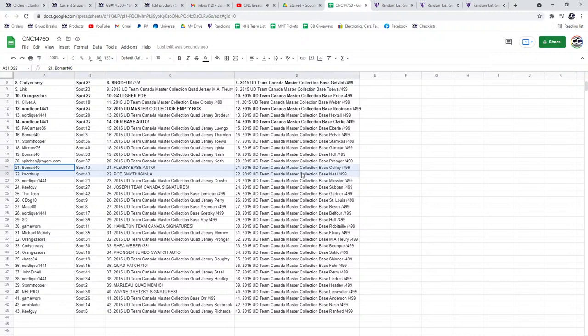The PoE of Smith and Iginla is going to Northrup. The Cujo Team Canada signature is going to Keith Guy. The Hamilton Team Canada signature is to Game Worn. Cody Creasy's got the Shea Weber out of 35, and Orange Zebra's got the Pronger jumbo swatch auto. Nordique has got the quad patch out of 10. The Marleau out of 25 is going to Stormtrooper, and the Wayne Gretzky is going to NHL Pro. Congratulations, guys.